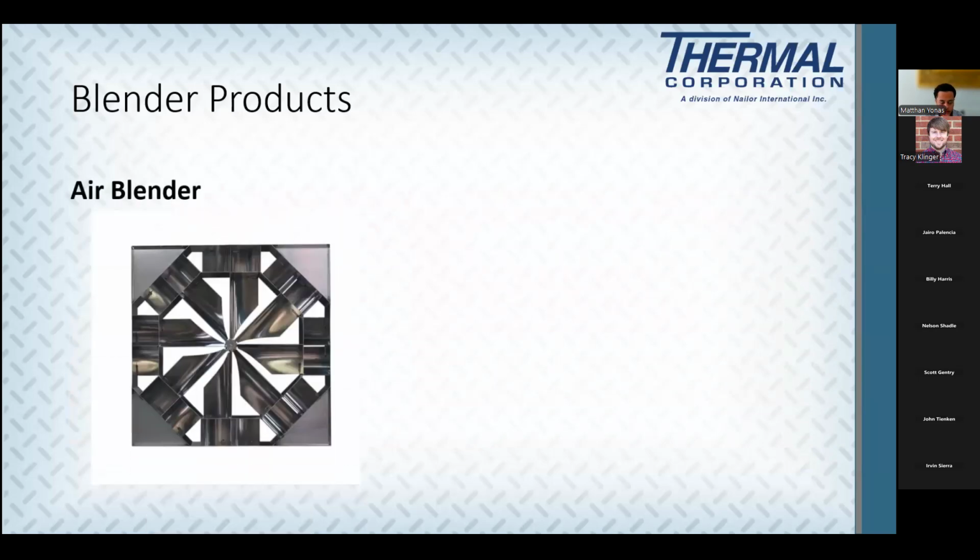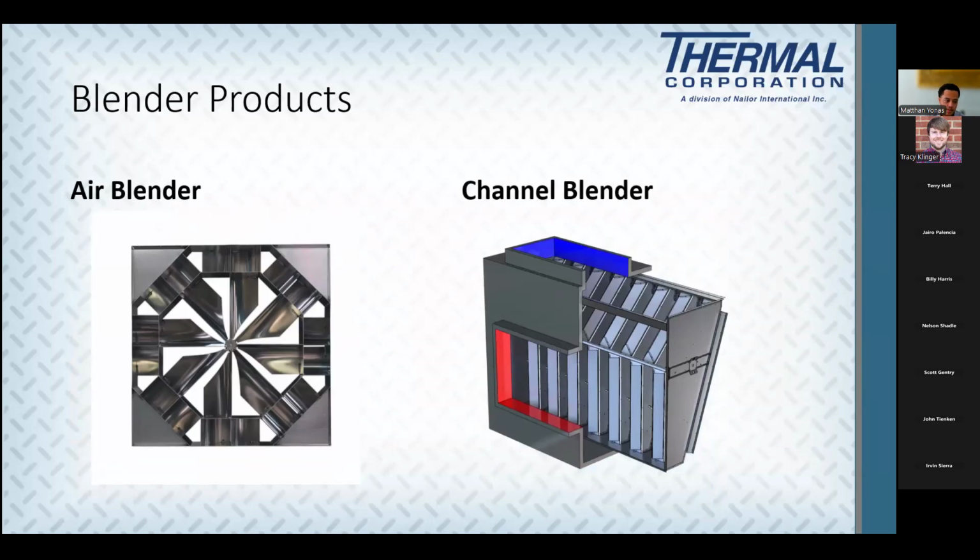So an air blender is just bent sheet metal into different shapes, into these curved shapes that you insert into your airstream, and it looks like this on the left. It's going to mix that air a lot better and prevent stratification and prevent those hot spots and uneven loading on your coils and your filters in your unit. It can help with freeze protection and indoor air quality.